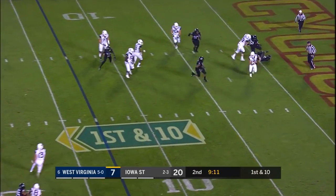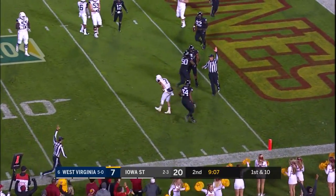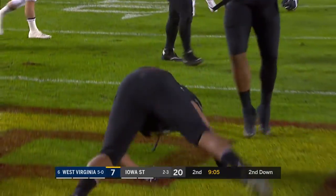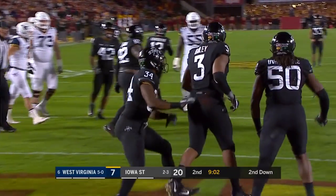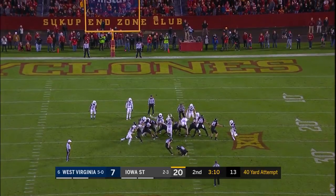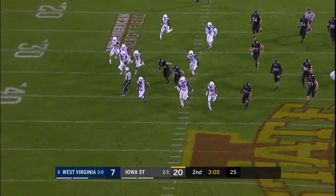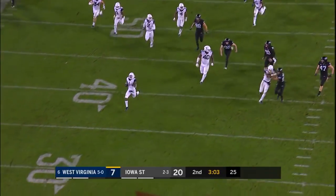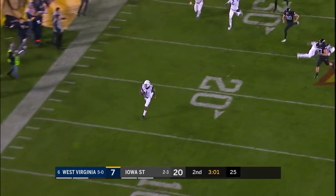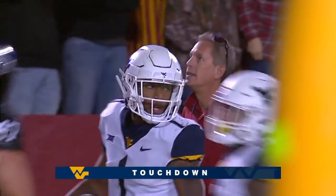A lot of heat coming. Trying to stay upright, but can't. Down he goes, Jaquan Bailey, number 3. It will be a 40-yard field goal try. Oh, but there you go. This could be returned. Look out. Gone. Picked up and going the distance. Derek Pitts, what a huge play that could turn this game.